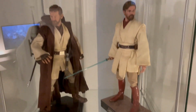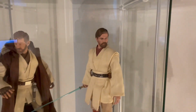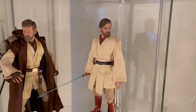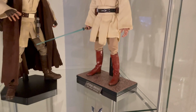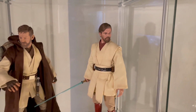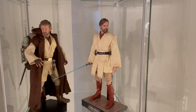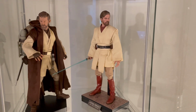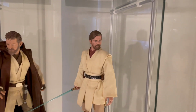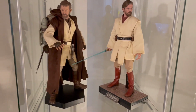Moving up, we have one Hot Toys piece. That's the Episode 3 Obi-Wan. Actually, I should open this so there's no glare. There we go. Hot Toys Episode 3 Obi-Wan. This is the most expensive piece in my collection because I had to buy it after it already sold out, so the price had gone up on eBay. So I paid a little higher price, but well worth it. Obi-Wan is my favorite character.